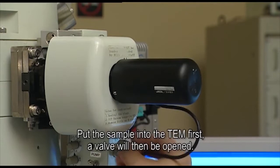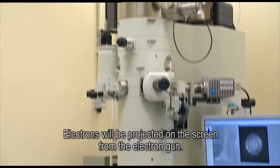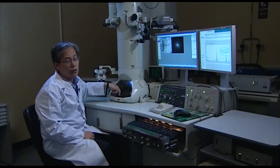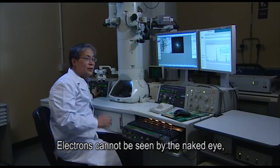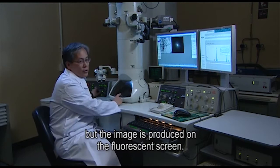Put the sample into the TEM first. A valve will then be opened. Electrons will be projected on the screen from the electron gun. Electrons cannot be seen by the naked eye, but the image is produced on the fluorescent screen.